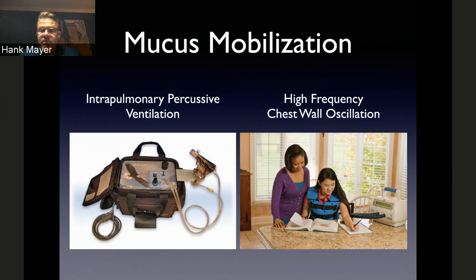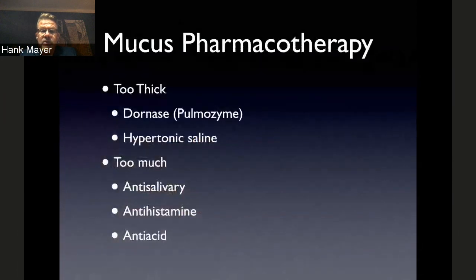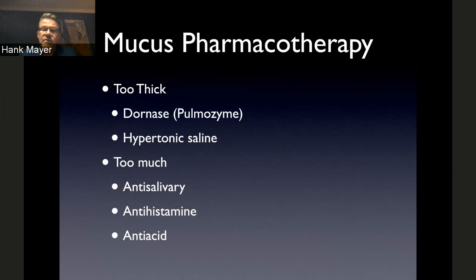cough assist. The device to the right is called high-frequency chest wall oscillation, which is exceptionally popular in the cystic fibrosis community because it's a fairly simple device that you can place over the patient, and it doesn't require any caregiver support. It's often requested by parents, though, as is the case with IPV, it requires additional airway clearance with a device like the cough assist. In addition, there are a number of other medicines that we can use. We have mucolytic agents to help thin mucus that we largely have borrowed from the cystic fibrosis armamentarium.